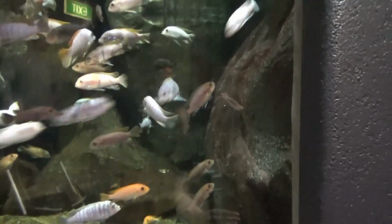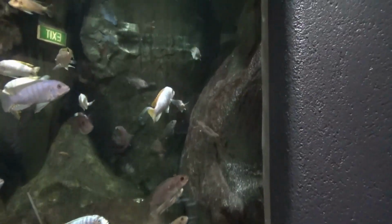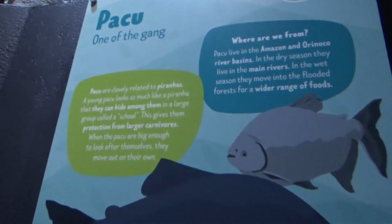So these are what are called African cichlids. These are the type of fish you'd see in an aquarium. So these are called pacus, and if you think they look like piranhas, well, they are closely related to piranhas, and actually young pacus look so much like piranhas that they hide in schools of piranhas to help save themselves from predators, which is pretty cool.